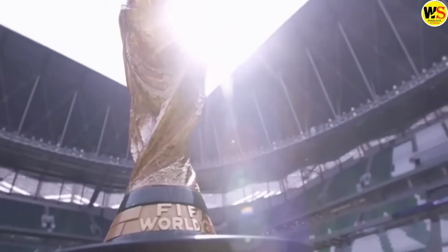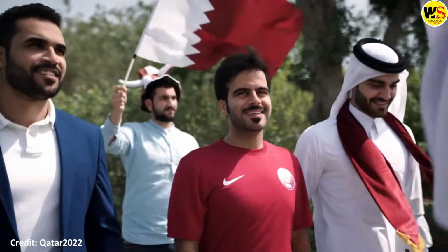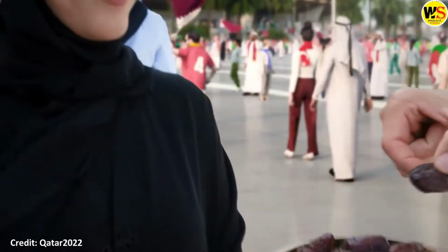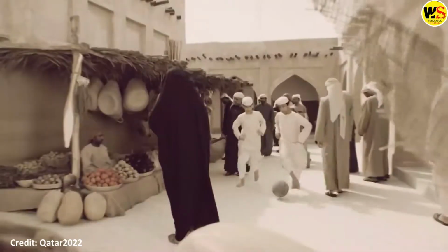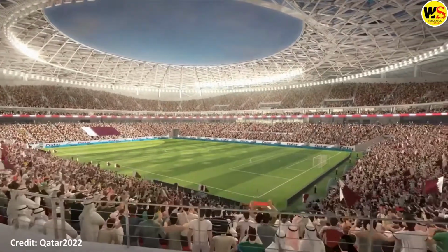The Qatar 2022 World Cup is no exception. Despite being the smallest nation ever to host the football tournament, they've gone all out creating 8 breathtaking stadiums, the envy of the world. All the stadiums are powered by solar panel farms, and given Qatar's scorching climate, their cooling systems have been meticulously designed.